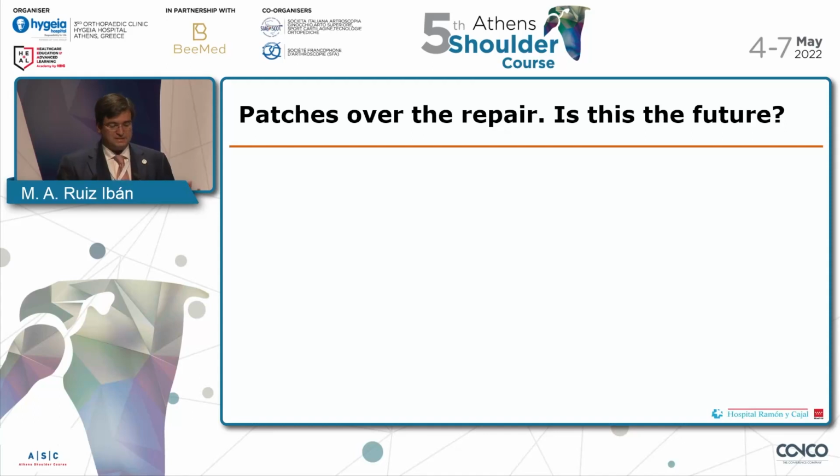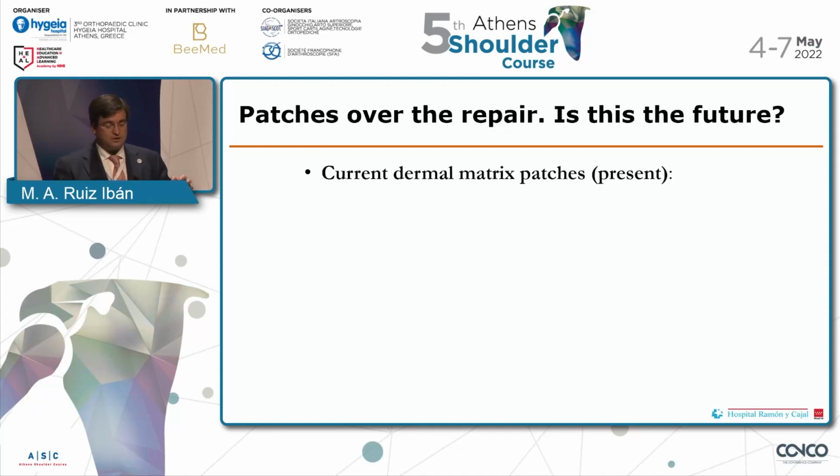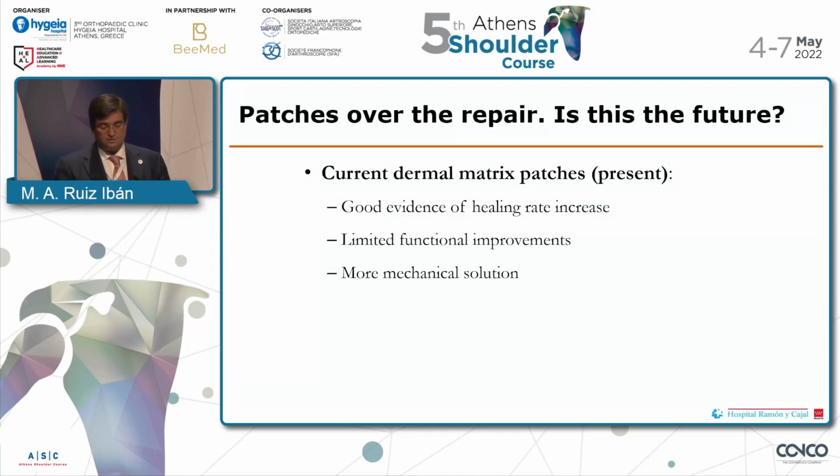So, patches over the repair, is this the future? Well, the present is current dermal matrix patches, either porcine or allograft. And there is good evidence of healing rate increase. There are limited functional improvements, but it looks like a more mechanical solution. As my colleagues before have said, the problem with rotator cuff right now in 2022 is not a mechanical problem.